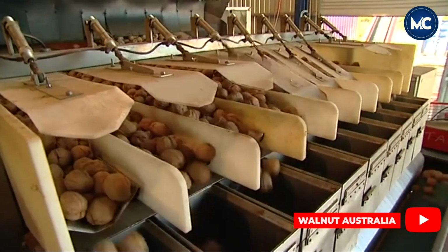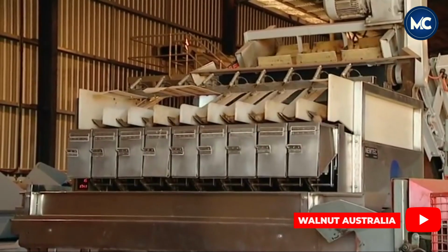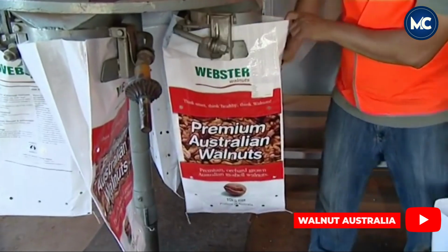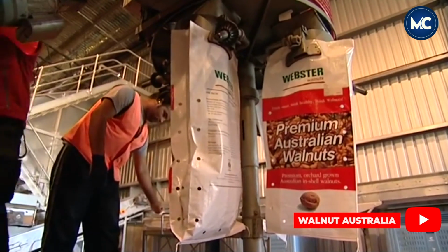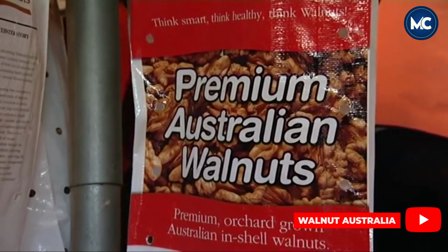The walnuts are then funneled through the system and dropped into durable, high-quality sacks. These sacks are made from materials that allow some airflow to prevent moisture buildup, which can affect the quality of the walnuts during transport or storage. The bags are automatically sealed or tied to secure the contents and ensure that the product is protected throughout the shipping process.